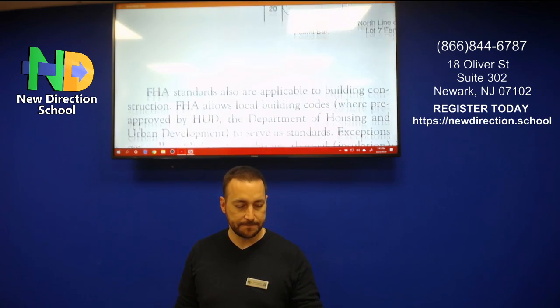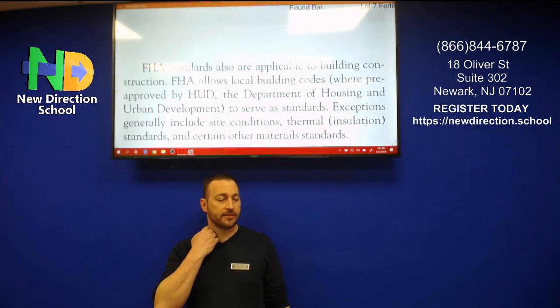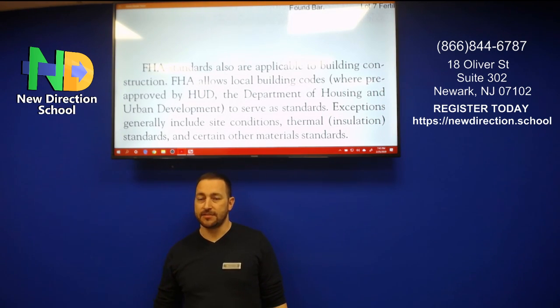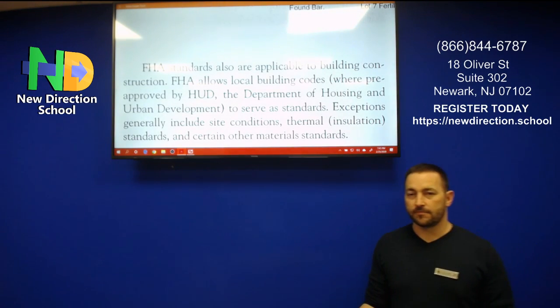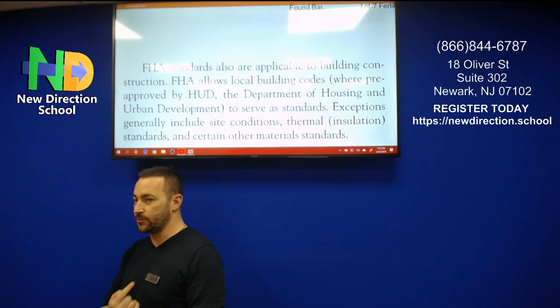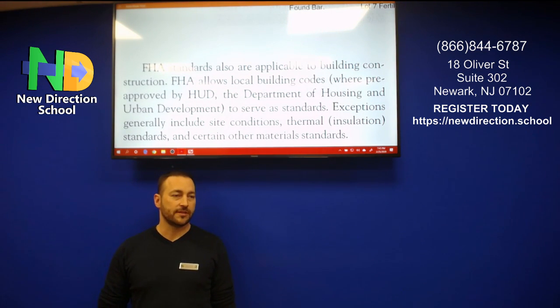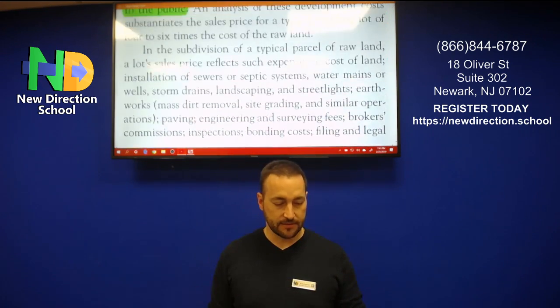So right here, next page, it says the FHA standards are also applicable to the building construction. And because the FHA is under the Housing and Urban Development, that tells you that everything in the FHA is controlled by the government. So all the developments within HUD-controlled areas, right, must be FHA approved and so on. Next, development costs.